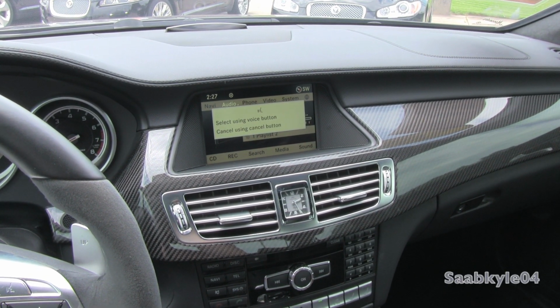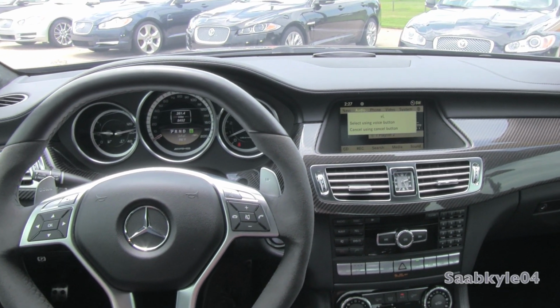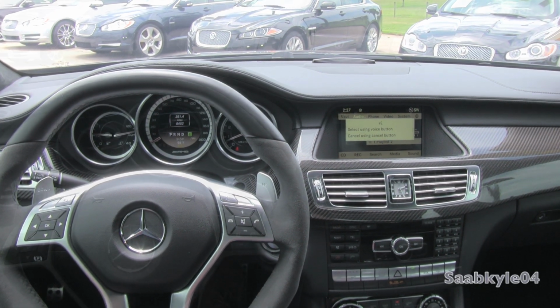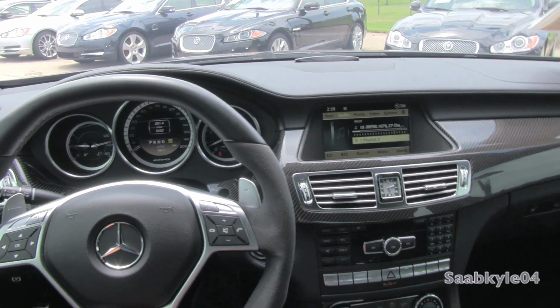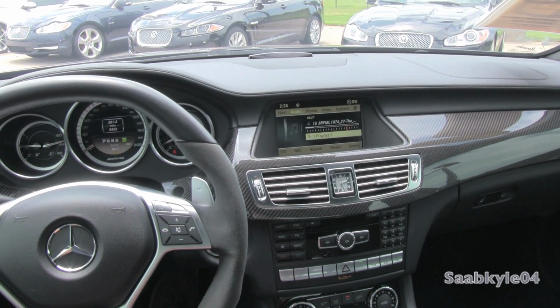Help. For which audio CD functions do you want help? Change CD. Select track, all audio CD functions, or voice controllable devices. Cancel.